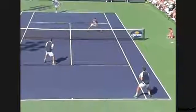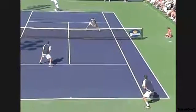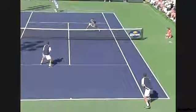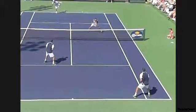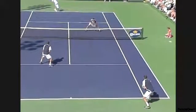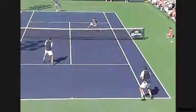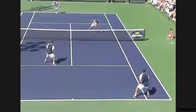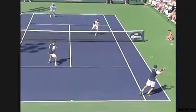Now, in this point, we're taking a look at the fact that Bob is being served out wide to his backhand. It's a defensive shot, a good offensive serve by the left-hander on the opposite side. Serving to the backhand, we see a couple things happening right off the bat. Number one, we see the net man, Mike, looking back at his partner. This is commonly considered a wrong thing to do by many doubles coaches.